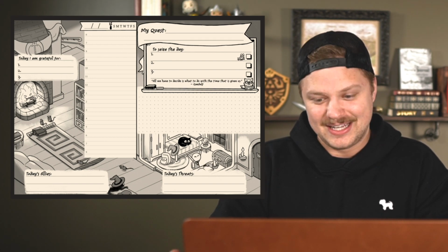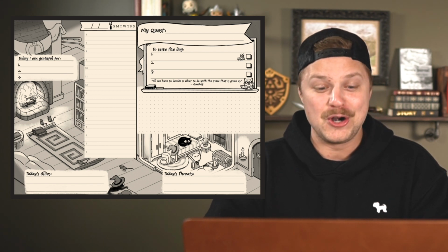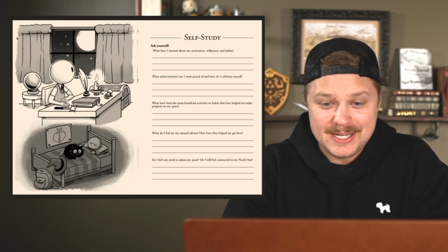And then the last daily page, You is stretching, getting ready for bed. Classes start tomorrow in the story. So pretty exciting. Then you move into an act break page.